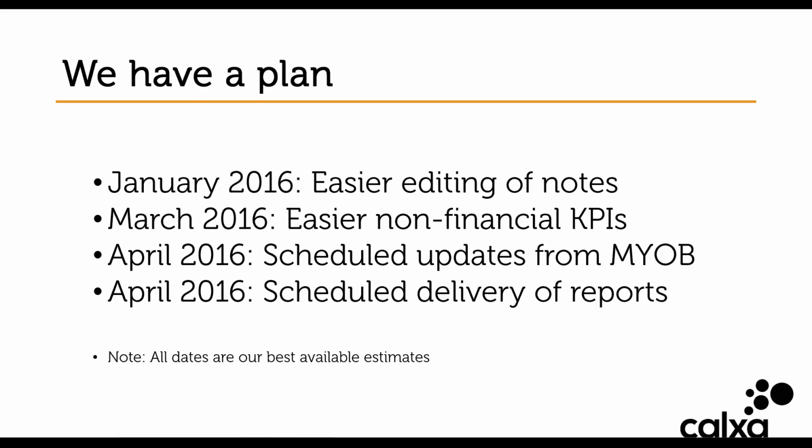Beginning of January, we'll have that easier text editor for the notes and policies. By March, we'll have some improvements on what we're calling metrics, the non-financial KPIs. So that's the service provision side of things, where we have a workaround for entering those at the moment, which is a little bit clunky, but by March we'll have the ability to enter those directly into Calxa for actuals and budgets and use them in KPIs, use them in reports.